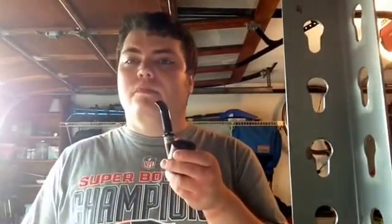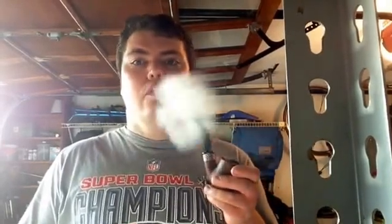Definitely very meaty flavor, like beef jerky, that meaty flavor that I'm describing. So, not bad. Has a pretty good flavor overall. Yeah, it pretty much tastes like beef jerky.